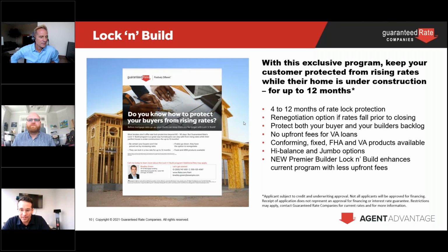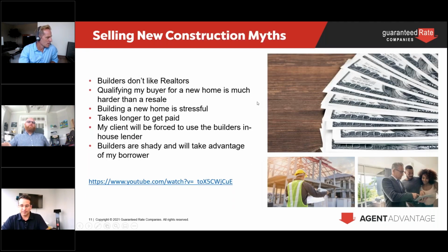Okay. Any other questions on the lock and build you think we should cover, Nick? I think we're doing pretty good. Okay, cool. I'm going to save a couple for the end, just because they're a little more difficult, and I want to make sure you get through all the material that you prepared.